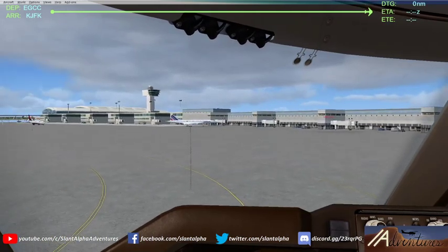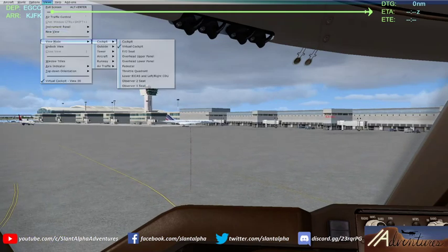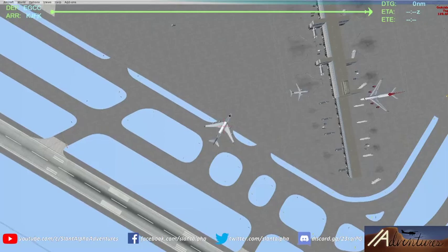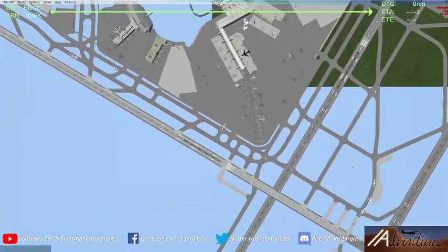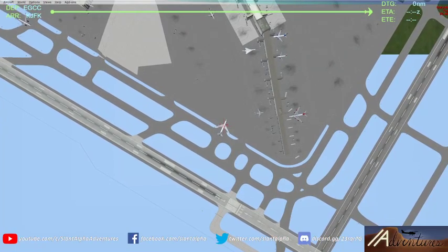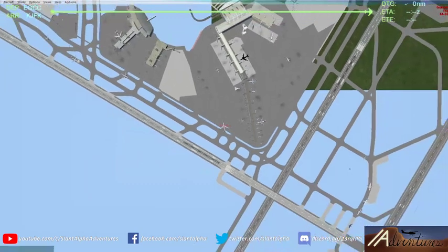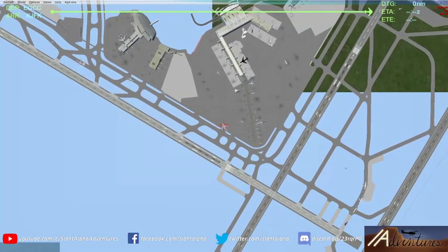Sorry, let's see if we can get an overhead view of this. View mode, outside and top down. So the old Worldport, you see these four spots just here. Is basically where the old Pan American Worldport used to be.